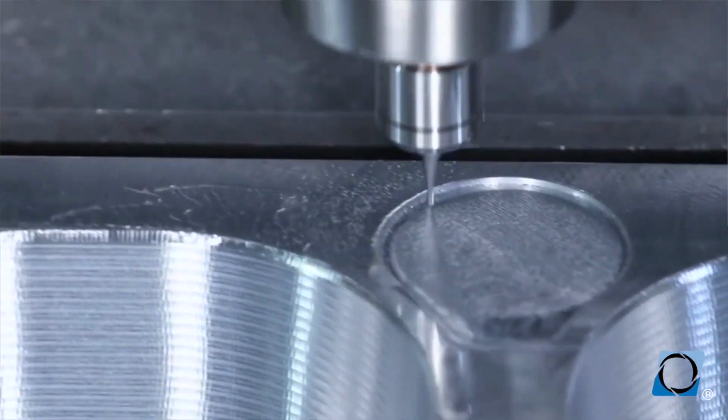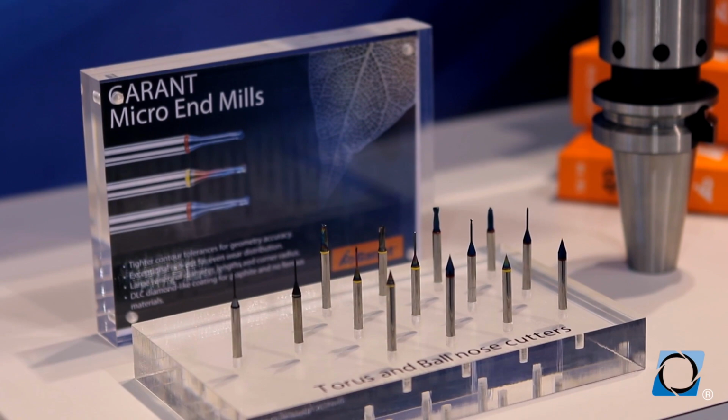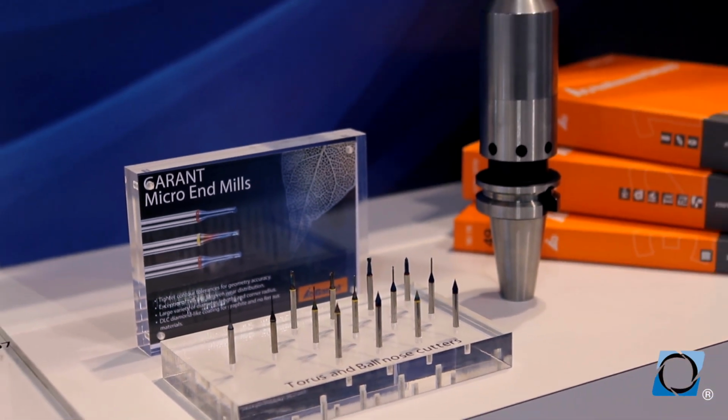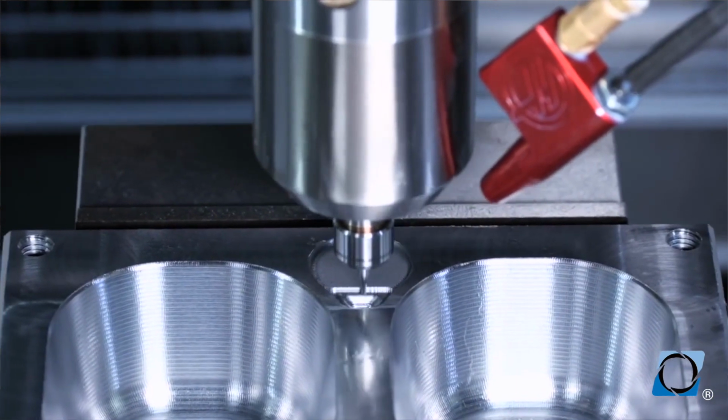One of my favorite parts about the Air Turbine spindle is its accuracy. It's 2 micron or better. So when you're dealing with very, very fine, intricate details, you know everything's going to be cut correctly. And because there's no thermal growth, it's not going to expand or contract in any way. It's very stable, very consistent. It's just a great product all around.